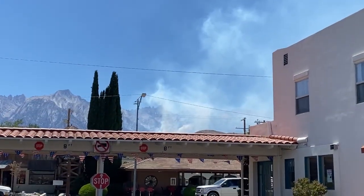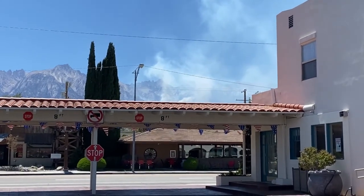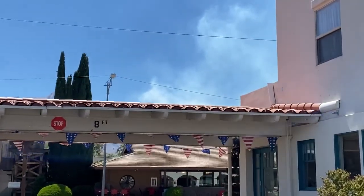Fire just getting way worse up there. It's so bad. We still don't have our car yet. We are waiting for our ride. We have about an hour left and he'll bring us up there, but hoping we can still get our car from up there.